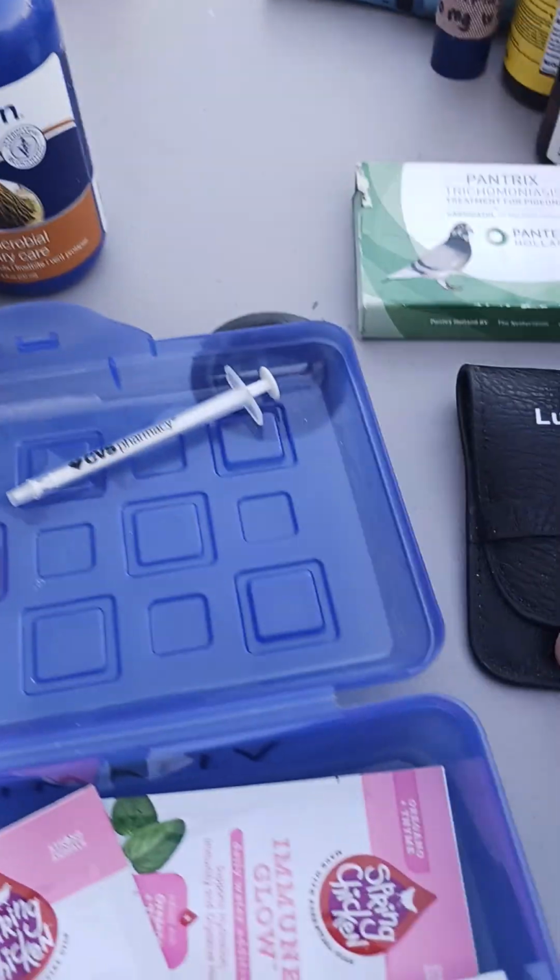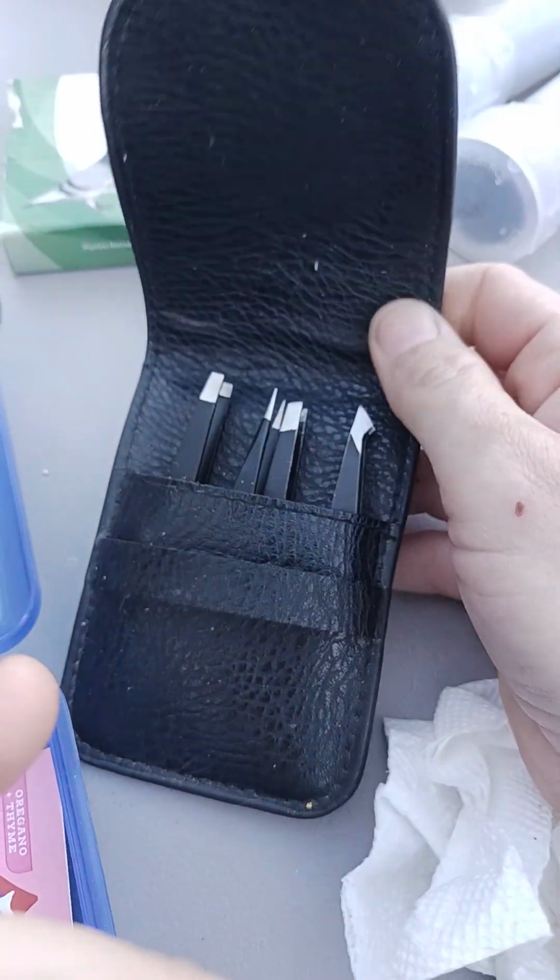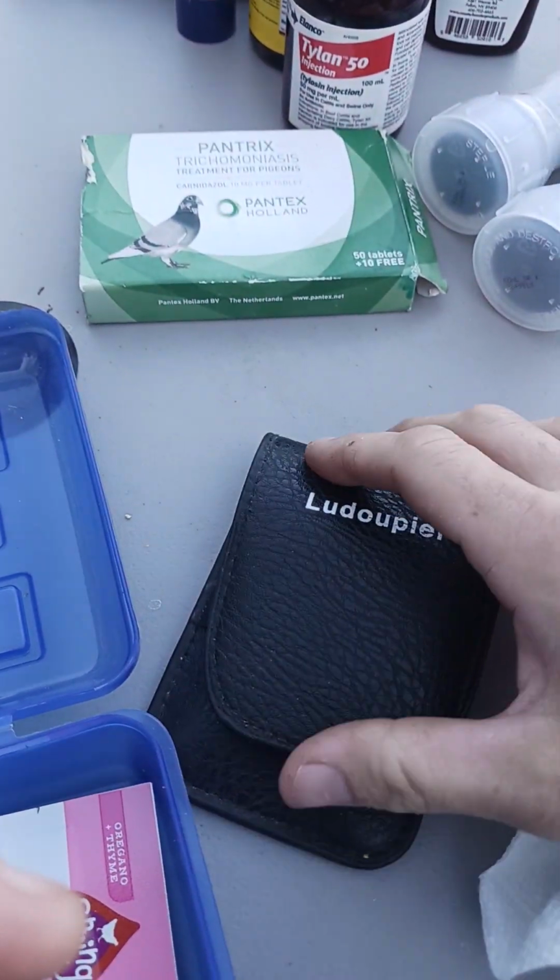All right, I have this little thing that's come in handy. It's got a lot of different things in it, tweezers and whatnot.